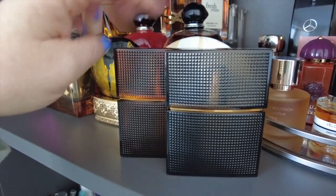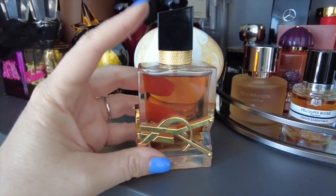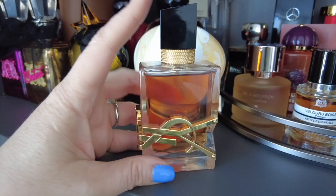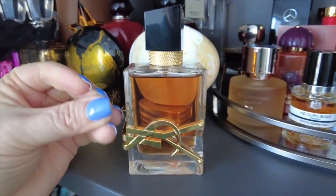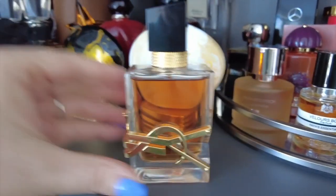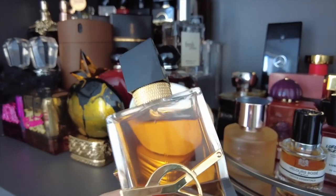This one is not how I remember it. This one's quite lovely. It could definitely be a bedroom scent as well, to go to sleep in. I don't have a lot of YSL, but this is the YSL Libre Intense. I love this one because of its sweetness, its seductiveness. It captures, and again, like I mentioned earlier, look at the color of the juice. I'm always attracted to juice this color.